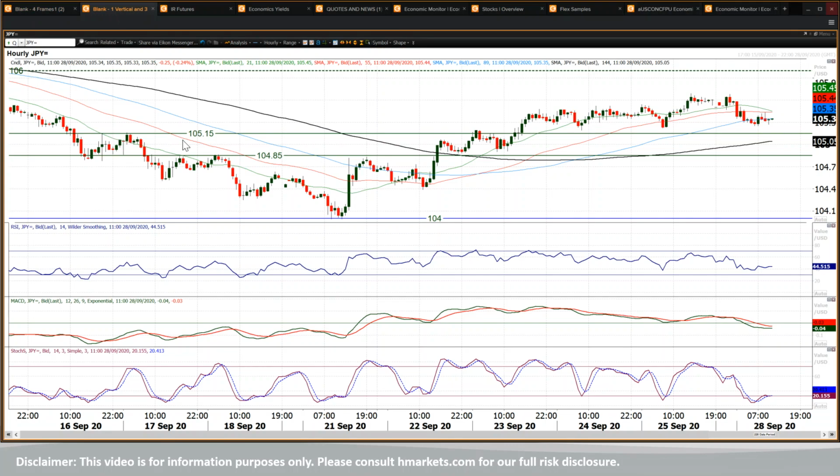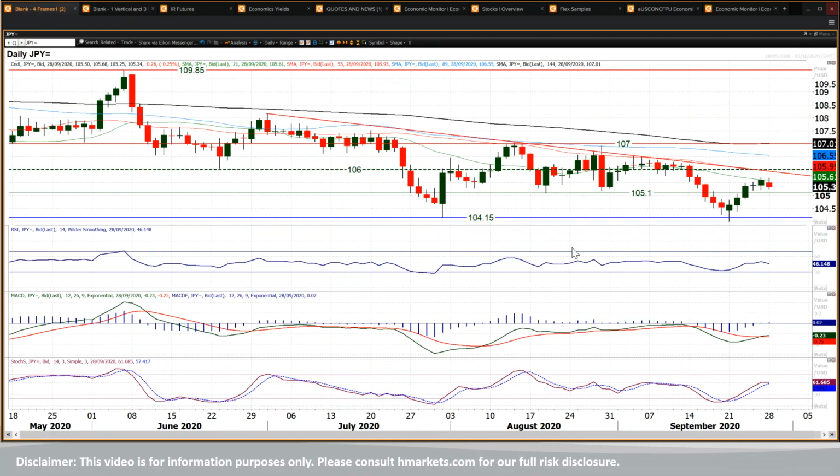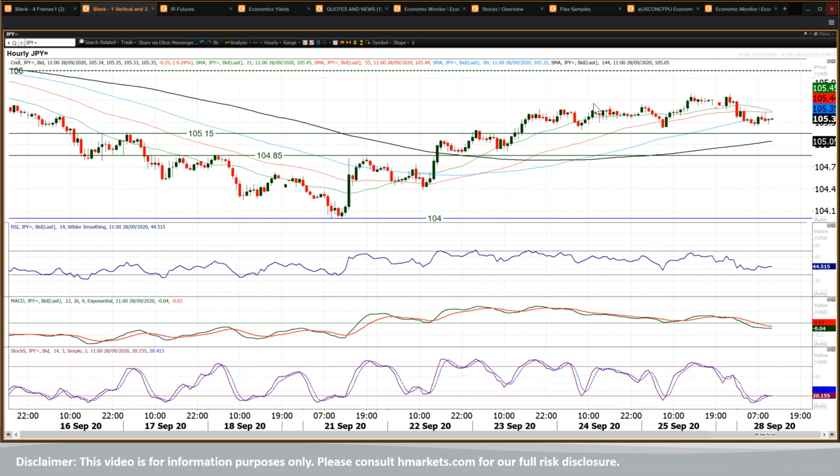I think around 105.10, 105.20 initial support is worth watching, but also 104.85. 105.10 was the old floor from August, which essentially becomes support again, having broken above it. And you can see that in the last two or three sessions, that 105.10 mark is holding. And if it starts to then break down, you'd be questioning how far this rally can go for the dollar.